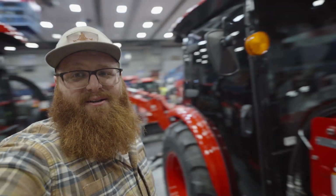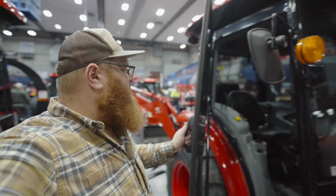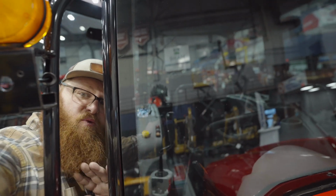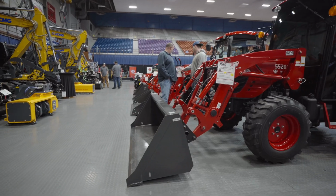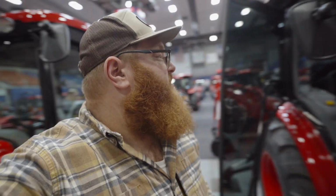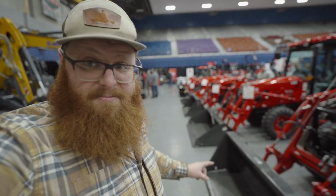I was just talking to Hank about this right here. Check this out. Yeah, look at this. Let's look in the front. Woo! That's real nice. This must be someone's machine because it smells good in there too. Tinted cab, Ironcraft bucket, that thing is burly.